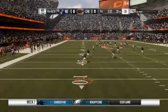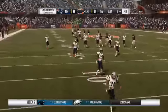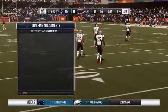He's just such a veteran. His pocket presence so good. But, hey, tip of the cap to the D. And a nice special teams job here. This is going to be down inside the 10 at the 7-yard line.